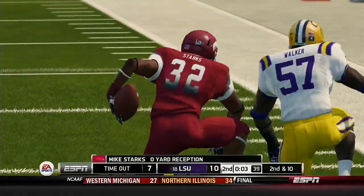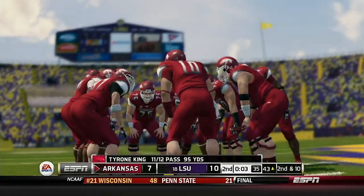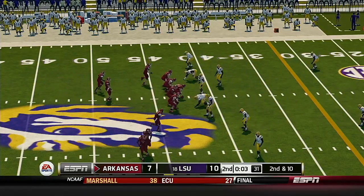Makes the catch, and the defense is all over him. They bring him down for a loss. Loss of a yard. They really just didn't have any room to work on that play. The defense just suffocated him there.